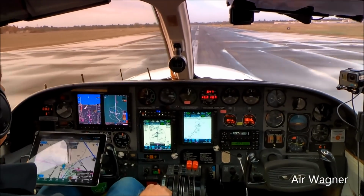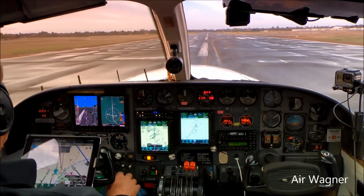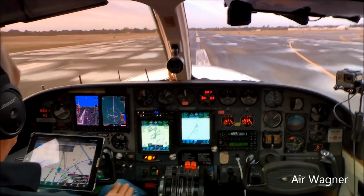Smooth landing. Speed brakes to help us slow down. Pavement's wet.